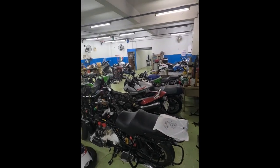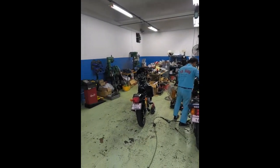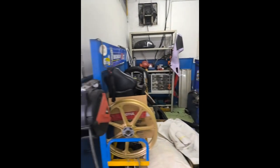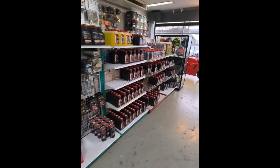They've got some really unique bikes in here. They don't really work on anything conventional. And I understand it's one of the few shops in Thailand that has a proper motorcycle rolling road. This is inside the office area and retail area.